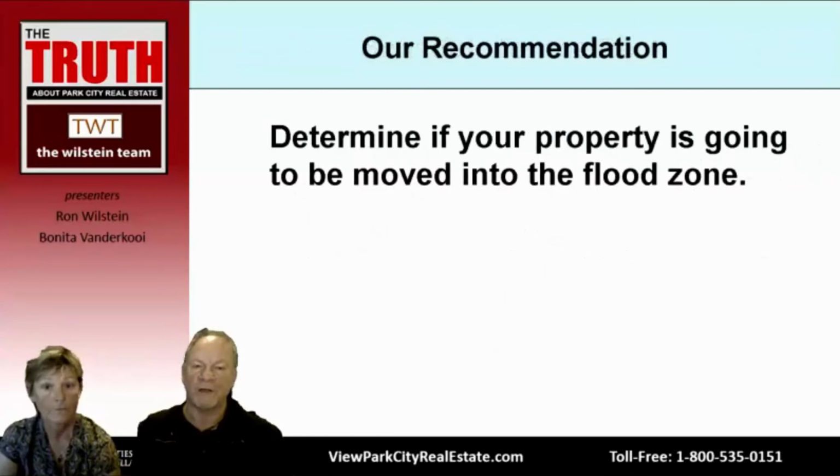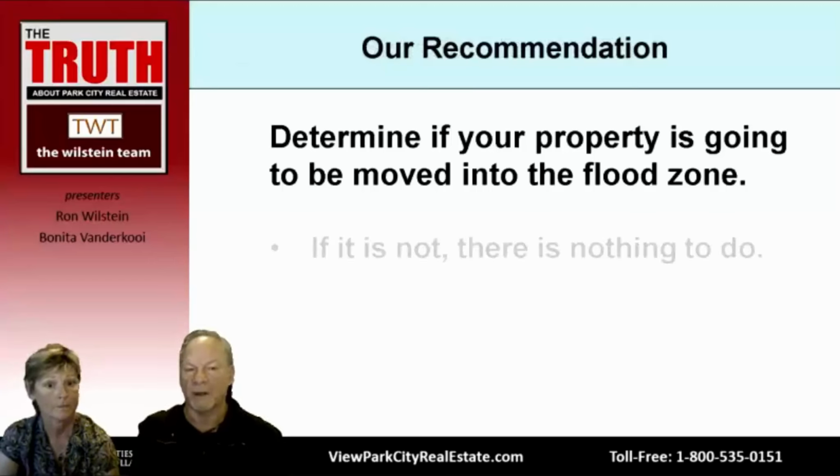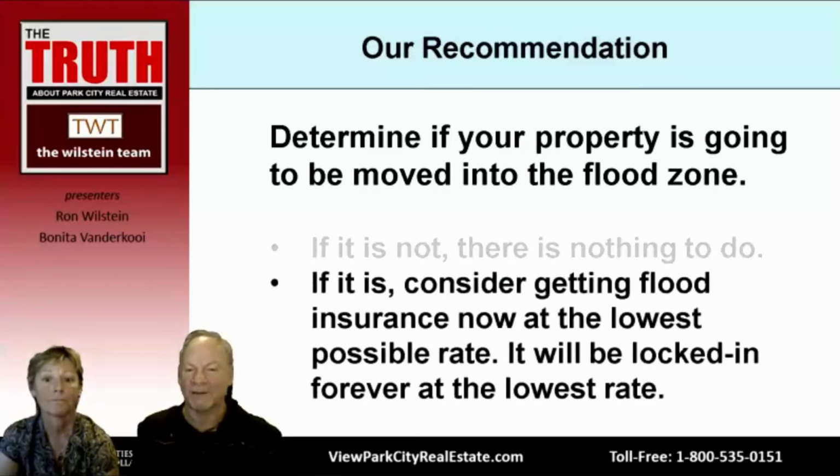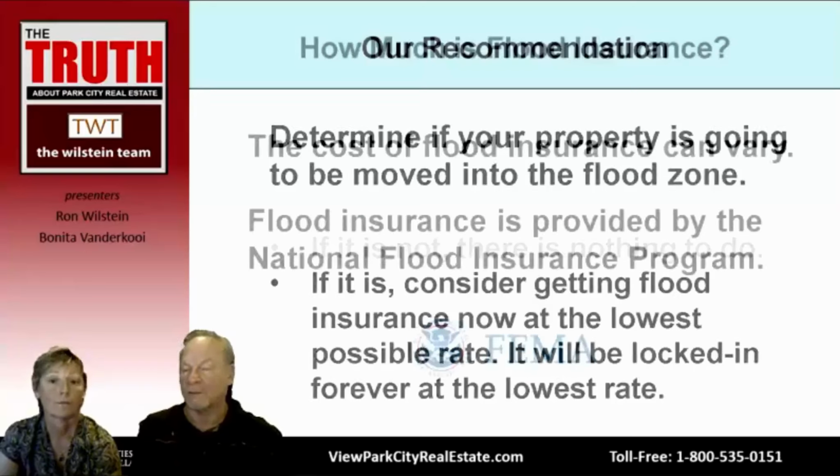So you want to determine if your property is going to be moved into that flood zone. Again, if you're coming out, there's nothing for you to do other than celebrate. But if you're going in there, then it's important that you secure the lowest possible rate, because not only can you get the lowest rate, but you can lock it in forever. And so I'm going to turn that one over to you.